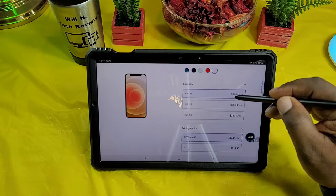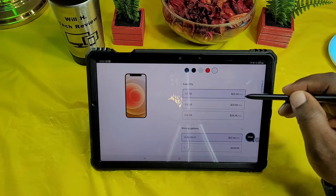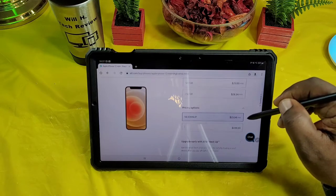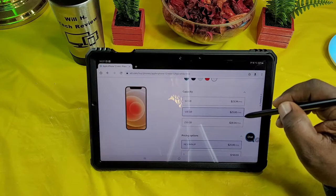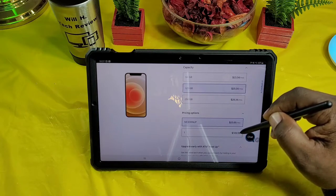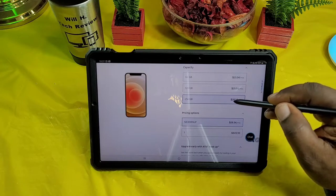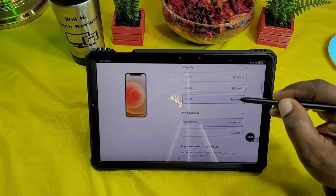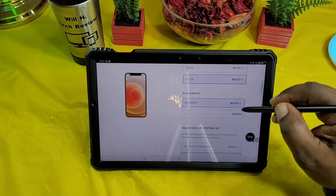You can get it for 64 gigabytes for $23.34 a month if you do it for 30 months, or you can pay $699.99 for the outright price. You can also get it in the 128 gigabytes, $25 a month for 30 months, or $749.99. And also, you can get it in the 256 gigabyte for $28.34 a month, or $849.